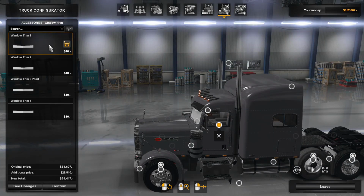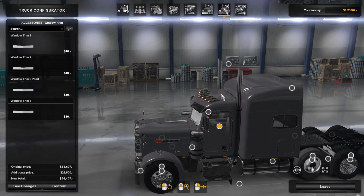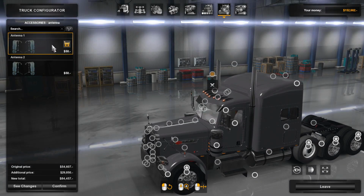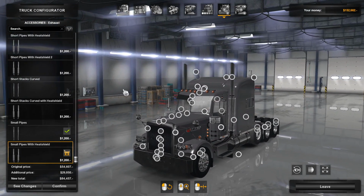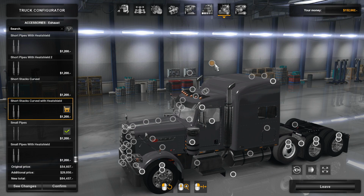Window trim. I think we're just gonna stick with none, preferably. Now, light bar. Nothing. I don't think we need anything. Antenna, we are gonna stick an antenna on it because it's cool. Exhaust is another thing. And I think we're just gonna go ahead small pipes with heat shield. And you know what? We'll go curved. Yeah, we'll go curved. Why not?